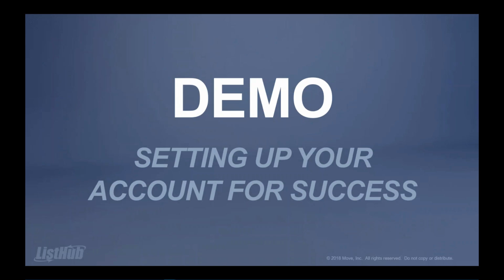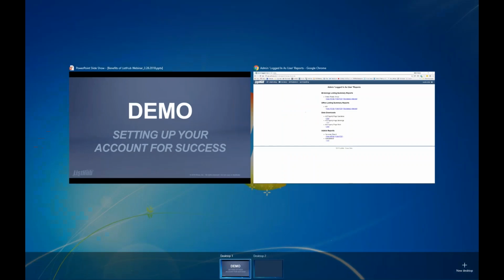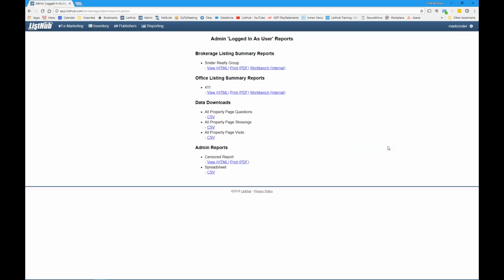So at this time, I'm going to toggle into my demo account, and I want to show you some of the features that we've talked about so far. So just bear with me one moment. Okay, so here we are in our broker level demo account. The first thing I want to show you guys is your inventory tab.